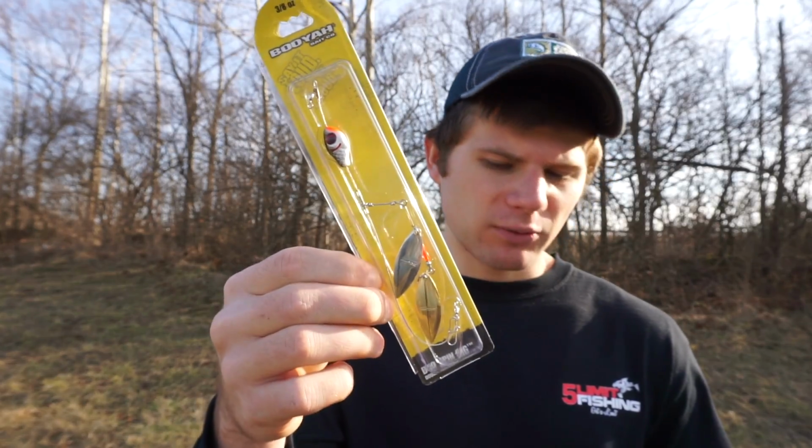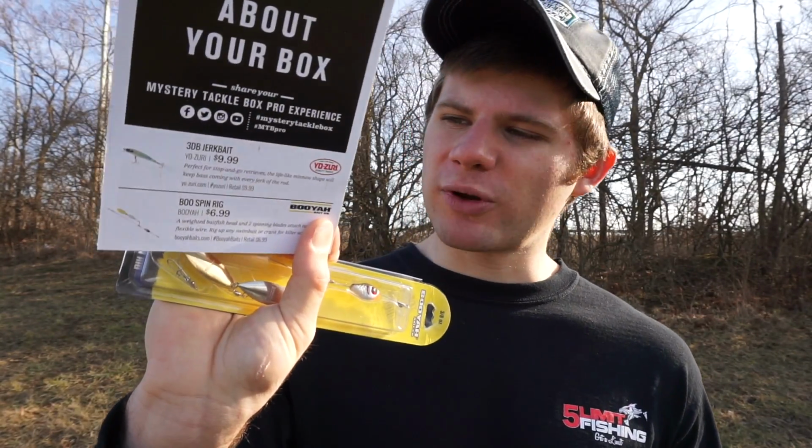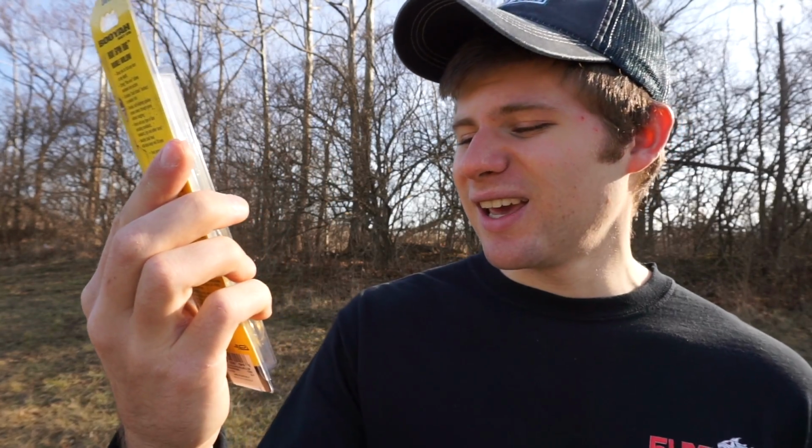Next item is pretty interesting. It's the Booyah Spin Rig. So I'm not really sure what this is used for. I've heard of it before, but we're gonna go ahead and read the bait card. Nice thing about Mystery Tackle Box is they send you a bait card full of the description and the price of all the baits that you receive that month. So this one says, a weighted bait fish head and 2 spinning blades attached to a durable, flexible wire. Rig up any swim bait or crankbait for killer action. So basically, this is just gonna add to the flash, action, and vibration of any spinnerbait or crankbait, probably just any reaction type bait.